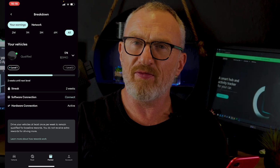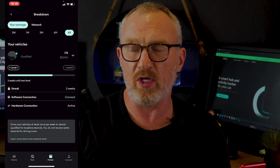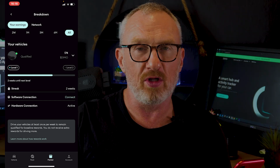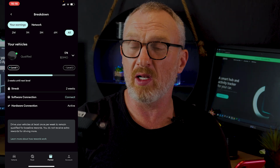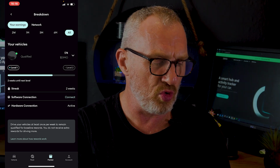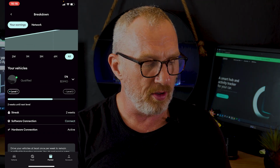Now, you don't have to have this connected all of the time to earn rewards. You can just obviously plug it in as and when you want. You don't have to drive your vehicle constantly or continuously in order to earn those rewards. As long as you drive your vehicle at least once in a rewards period, which is weekly, then you will get rewards. But you can see my current streak is 2 weeks, and above there, we've got levels, and I'm currently on level 1.